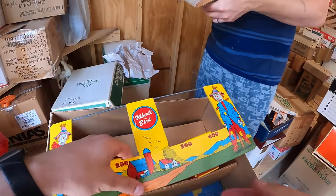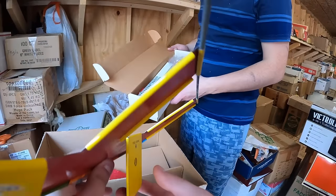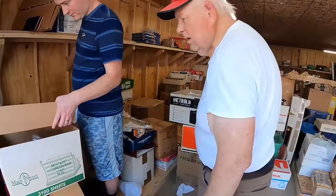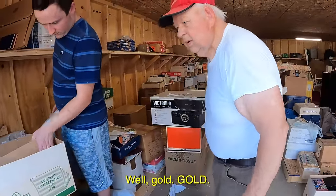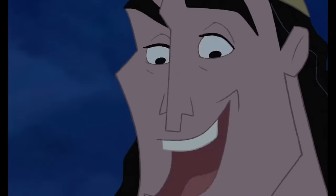Whirly bird. Oh, it's a shooting game. Bunch of old. I liked all that. Yeah, that's cars. What was your favorite coin that you had, or still have? Well, gold. I'm a gold fever. The way to your heart. Gold fever, baby. Oh, yeah.